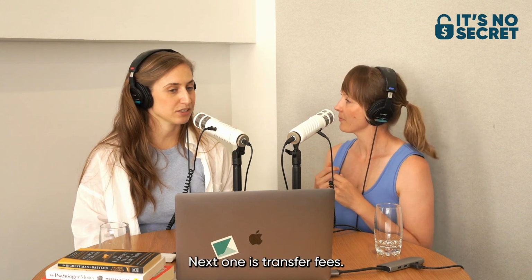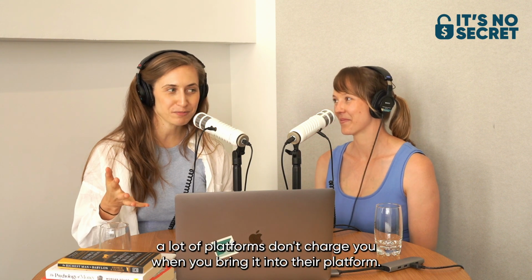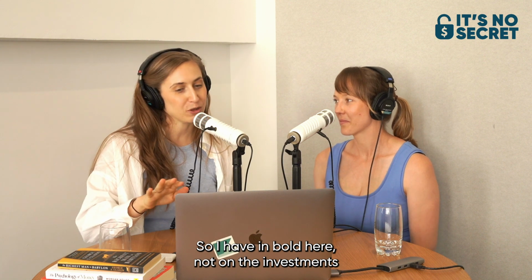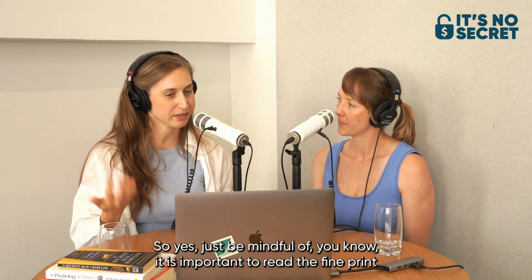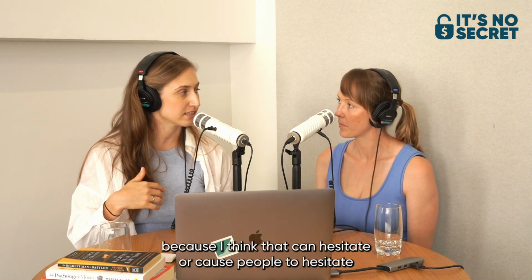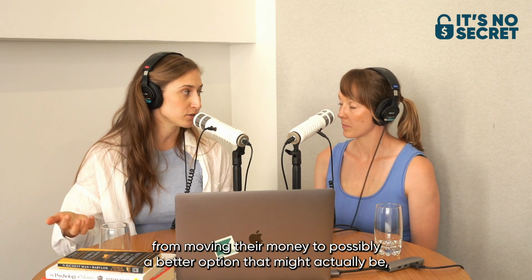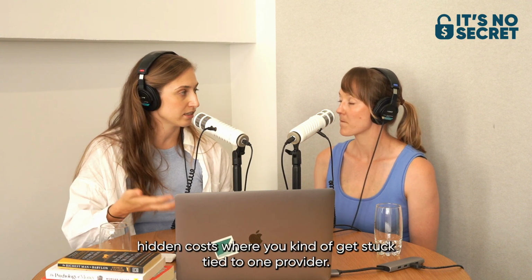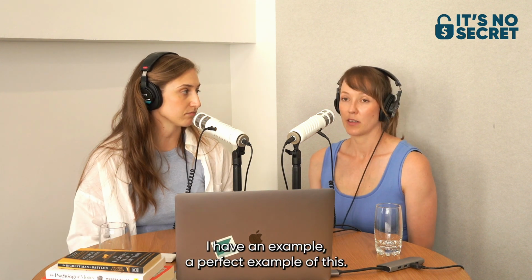Exactly. Next one is transfer fees. Love this. Fees when you take money out of a platform, which interestingly, a lot of platforms don't charge you when you bring it into their platform. So I have in bold here, not in the investment's favour, in the business's favour. So yes, it is important to read the fine print, because I think that can cause people to hesitate from moving their money to possibly a better option, with better management fees or things like that, because of these underlying hidden costs where you kind of get stuck tied to one provider. I have a perfect example of this.